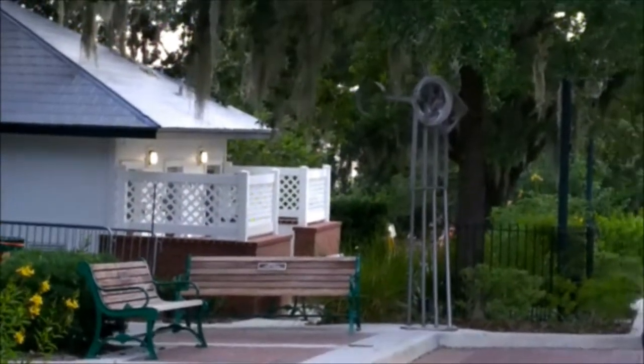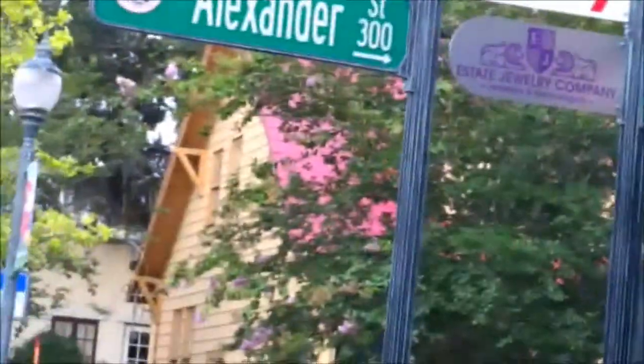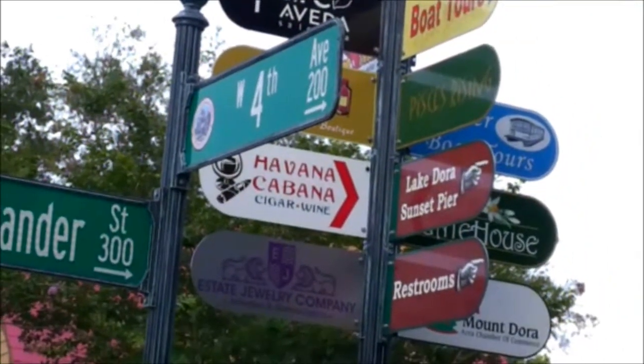This is one of the sculptures we found. It's pretty cool. And there's one down by the water too that we didn't get, but we got this one. And then over here, here's your sign. Look at how cool this sign is here. I'm trying to get above. There we go.